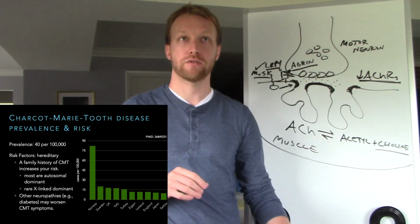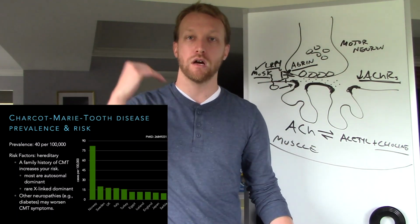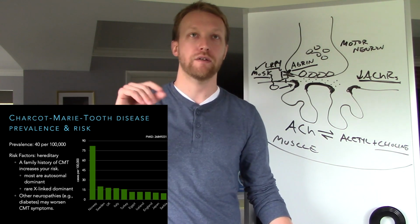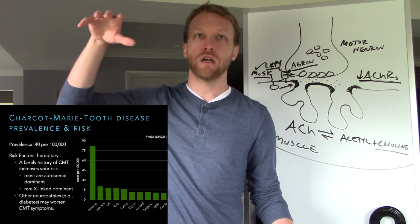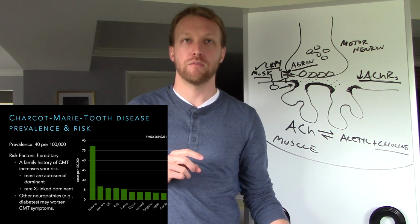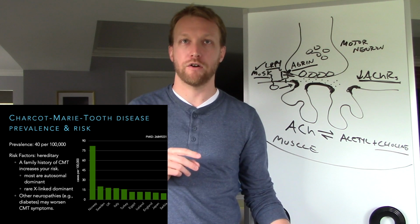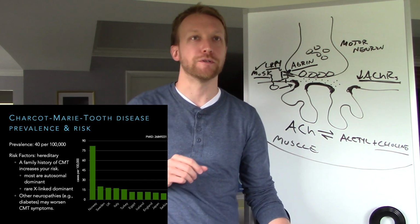The last disorder to cover is Charcot-Marie-Tooth disease, CMT there. So a little more common than myasthenia gravis, so now it's about 40 per 100,000. You can see that's highly variable here, depending on where they take their data from. So here I've just put up a few different numbers taken from a systematic review here.